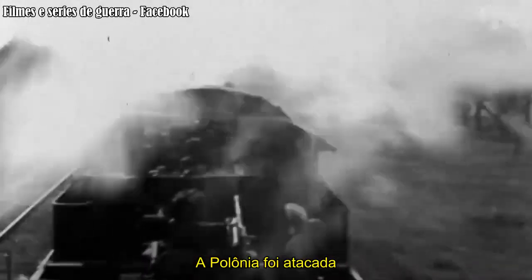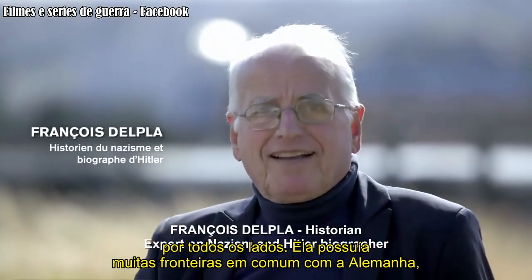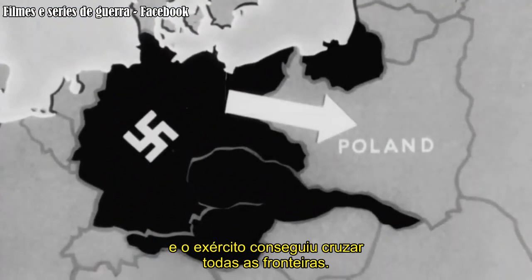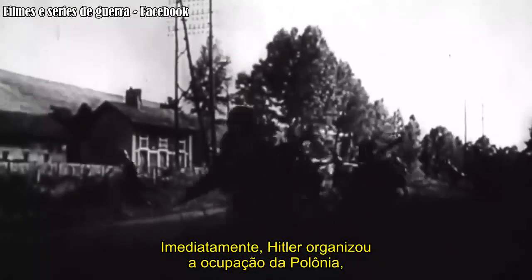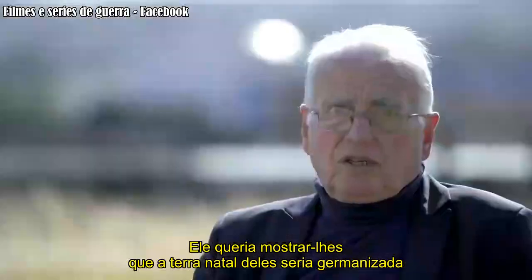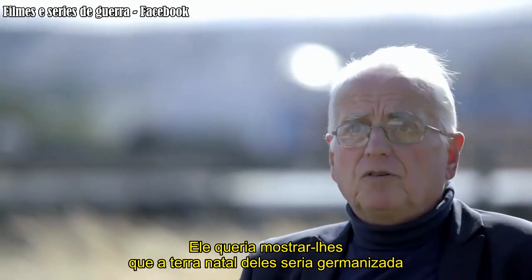Poland was attacked from every possible side, and it shared many of its borders with Germany. The German army managed to cross all of these borders. Hitler would immediately organize the occupation of Poland in an extremely cruel way for the Polish people. He wanted to show them that their homeland would be Germanized and become part of the Reich.